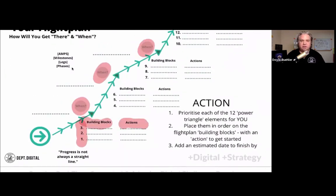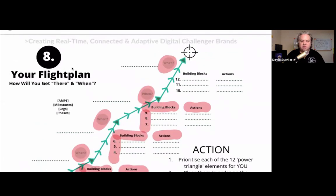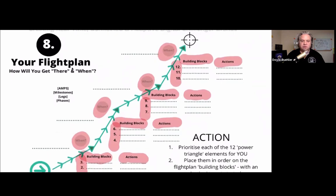What actions are you going to take? Moving up the scale, what are your building blocks? What are you going to do as well? Lay those out here. And then the third one, what building blocks do you have? What actions? How are you going to prioritize them? Final building blocks and actions and the priorities as well.